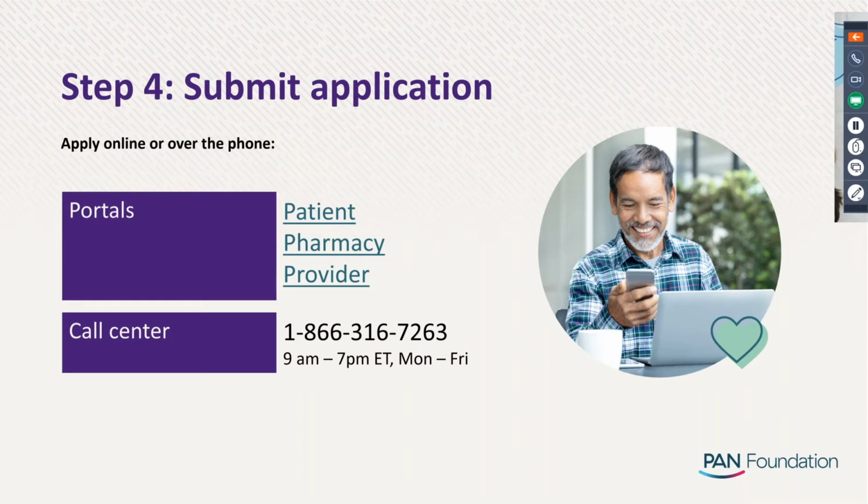Now you're ready to apply for assistance with PAN. There are 2 main ways to do this. First, you can go to one of our self-service portals, either the patient, the pharmacy, or the provider portal, or you can call PAN at 866-316-7263. In addition to either one of these two, I also spoke a little bit earlier about being able to apply for assistance directly on the PAN website as well.